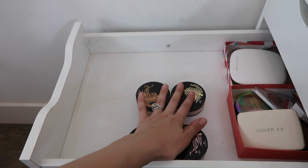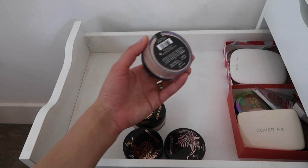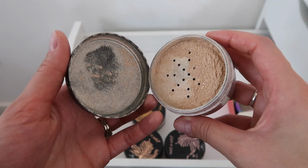All right, now we have all 4 Mega Glow loose highlighters from Wet n Wild. I don't need all 4 of them. I need maybe 2 of them. Which ones are my favorite? I'm So Lit, I think, is my favorite one. Yes. That champagne tone goes with everything.